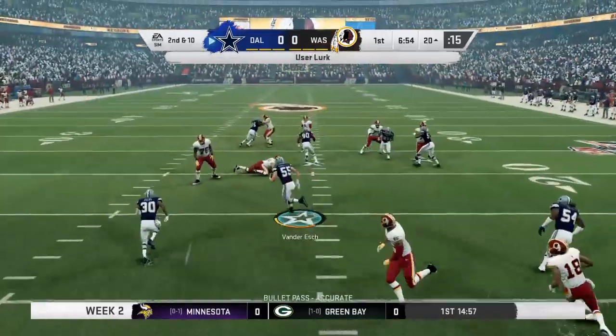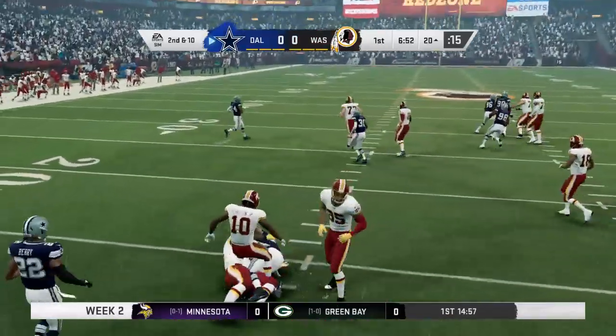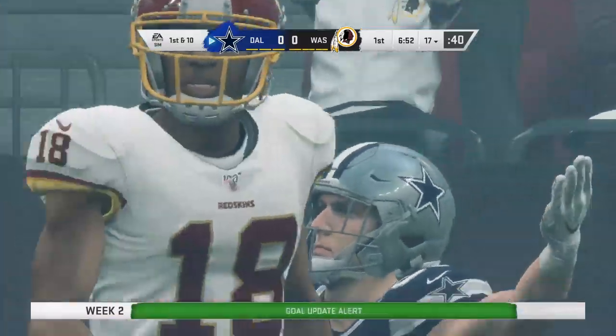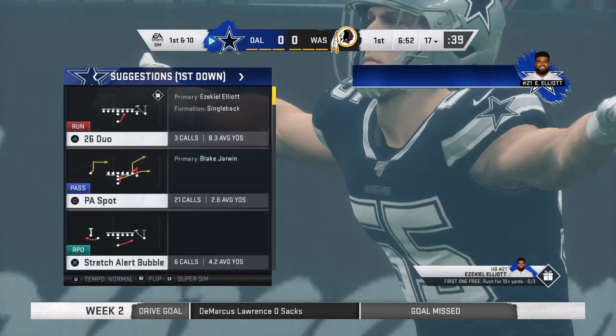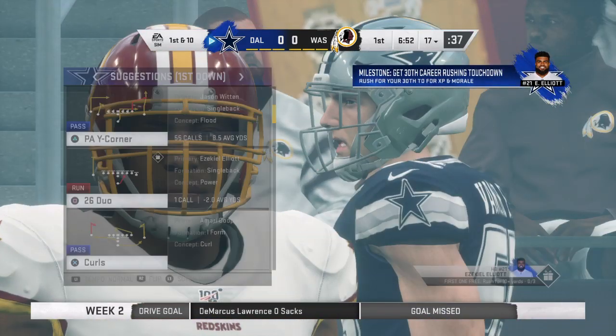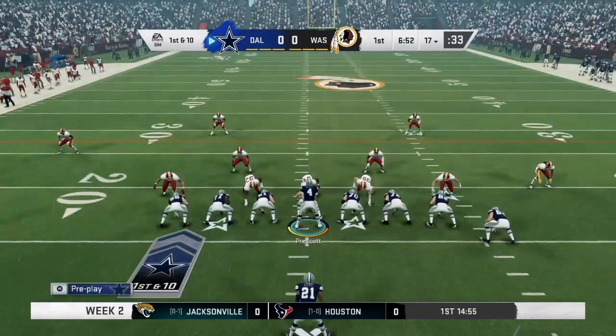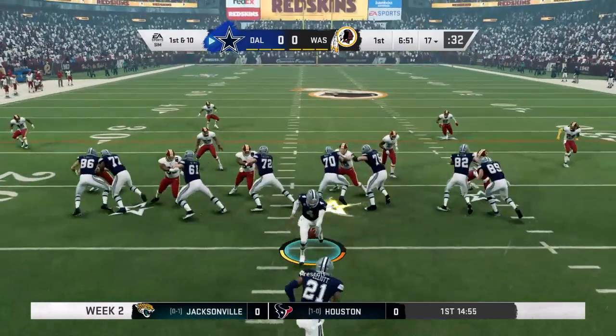Into heavy traffic, and it's intercepted. Picked up by Leighton Vander Esch. And the return goes up to his own 17-yard line. They were ball hawks last week. They had a trio of interceptions on defense. In the first drive, they pick up right where they left off. They're creating quite a reputation for themselves, aren't they?